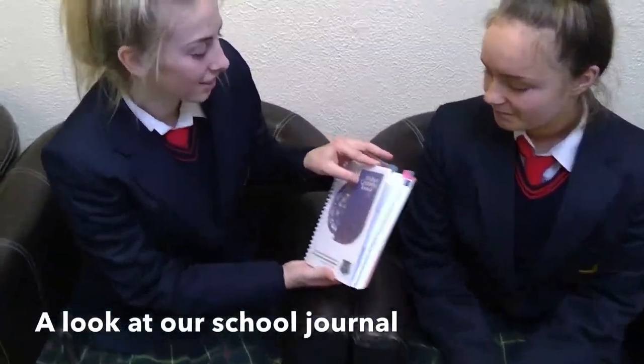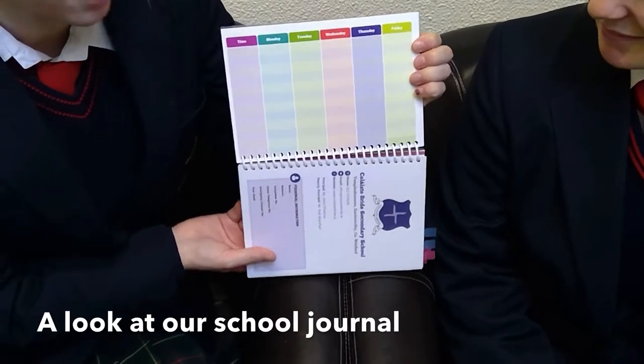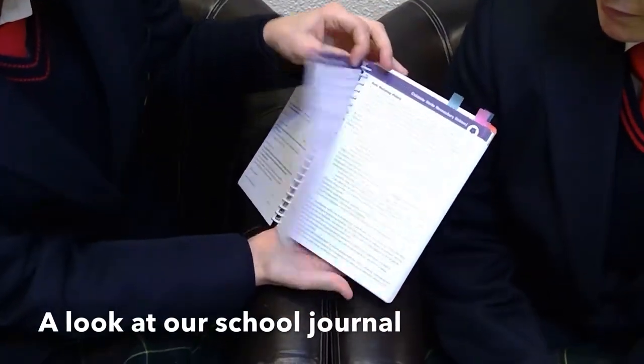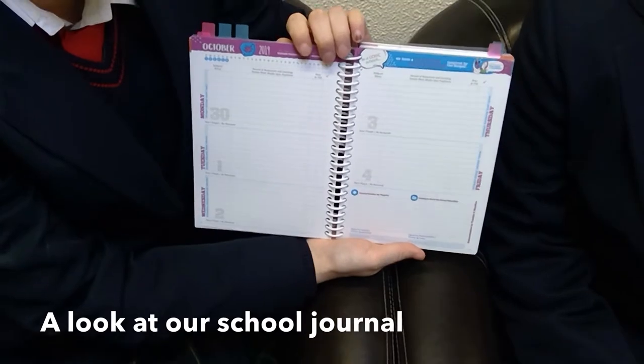This is our school journal. The first page is a timetable where every student has their timetable written down so you don't forget it. We also have the mission statement and all the rules at the start of the journal. This is the important bit of the journal where you write down all of your homework.